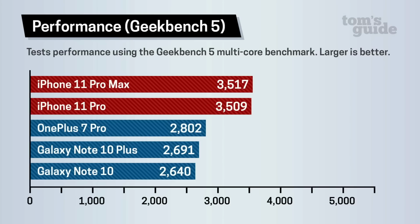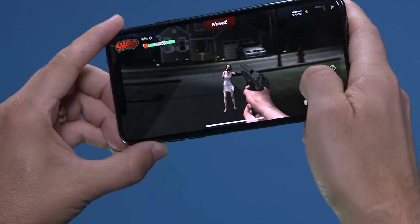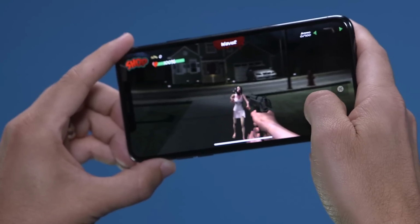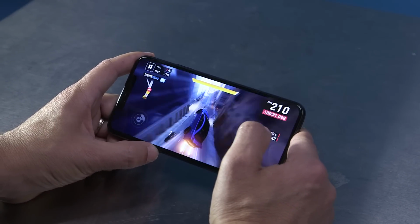The iPhone 11 Pros also outpaced the Android competition on Geekbench 5 and on graphics tests like GFX Bench. As you might expect, the iPhone 11 Pros can play games at a fast clip with no stuttering, whether you're having fun in AR or tearing around the track in Asphalt 9. So how long does the fun last? It depends on which Pro you go for.